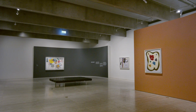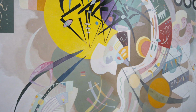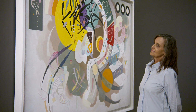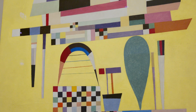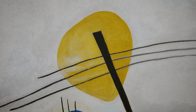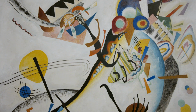Kandinsky was very interested in those correspondences between color and sound and those emotions that colors could elicit in the viewer. A very easy example is the color yellow. So this idea that yellow had a correlation to the trumpet blast, that it was this vibrant, bold, assertive color. You don't need to know Kandinsky's color theories to feel that energy when you see his use of color, how he deploys it in a canvas.